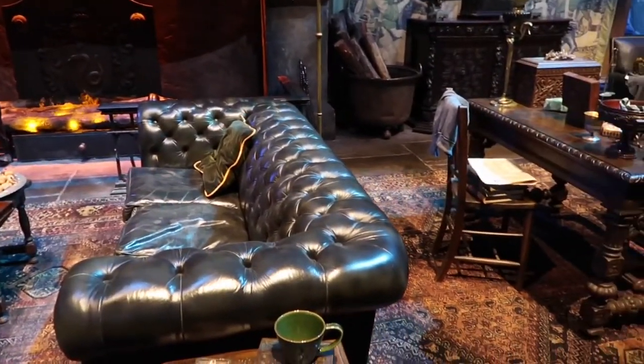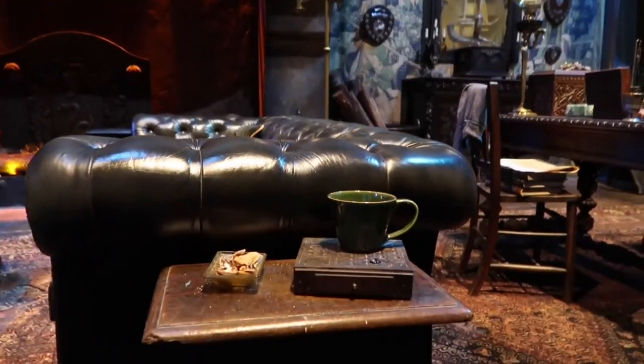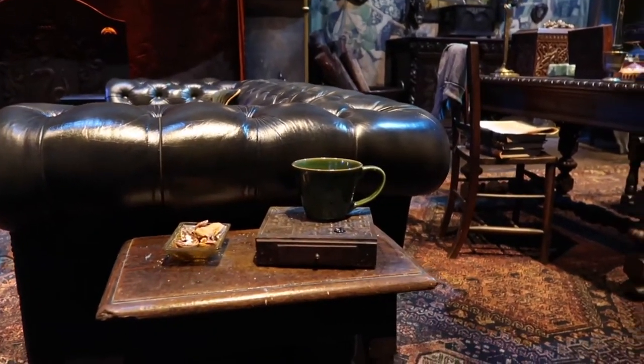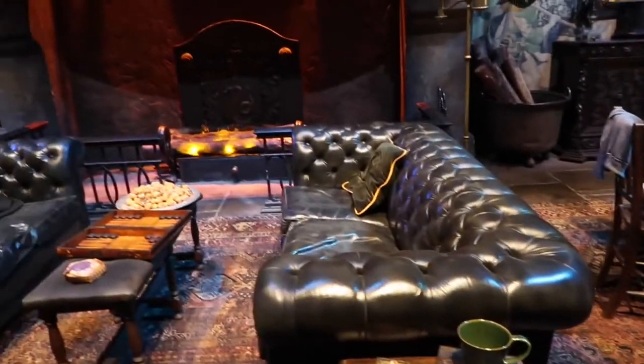You can't say that's not a cool mug though. Look at the size of that mug. That's a good cup of tea. I love how you're just, that's a good cup of tea.